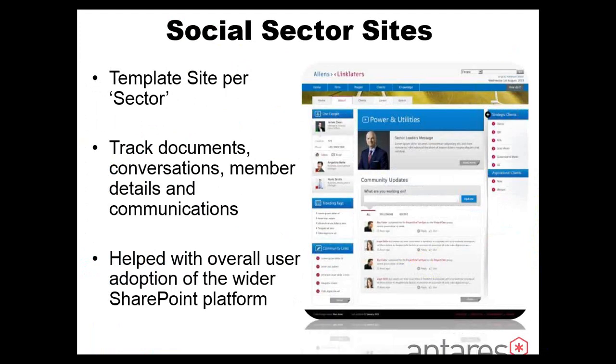This is another example of an organization using SharePoint and wanted to extend that using Sitrion's social networking tools. This is for a law firm called Allen's Linklaters. They effectively wanted a social workspace for each of their specialisms in which they provide law services. So every lawyer, as part of the power and utilities sector, could come into this workspace and track documents, conversations, see who else was providing services in this area, and have communications instead of always going through email.